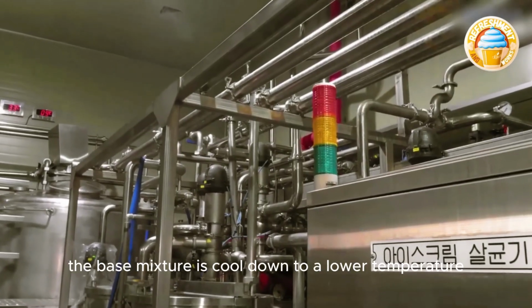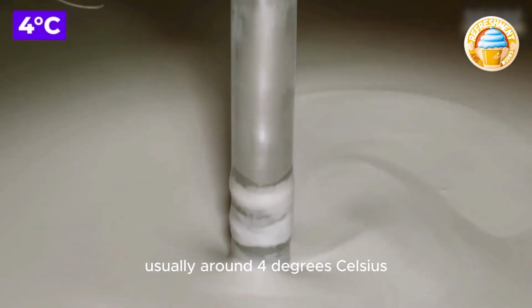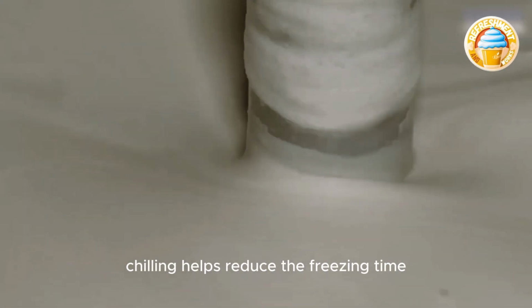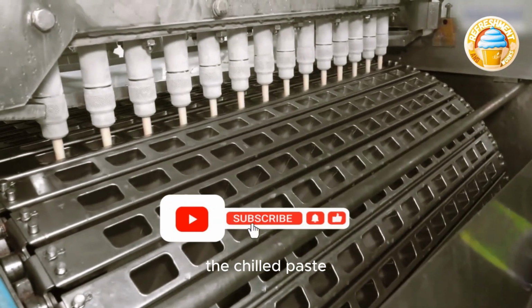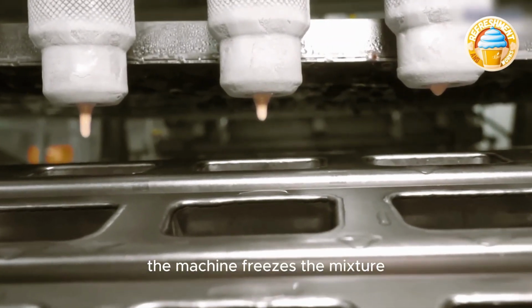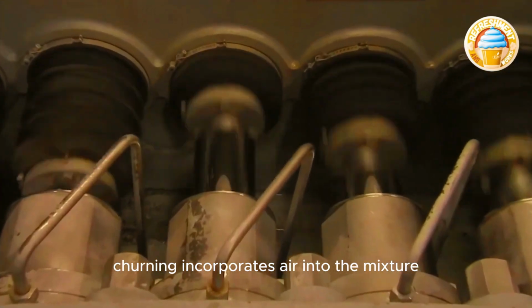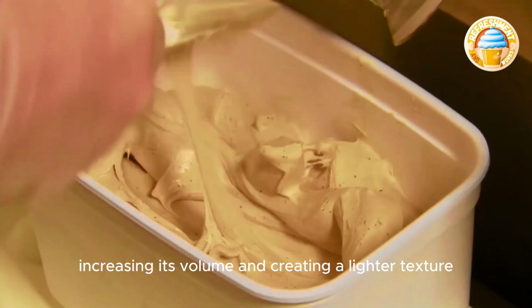The base mixture is cooled down to a lower temperature, usually around 4 degrees Celsius, 39 degrees Fahrenheit. Chilling helps reduce the freezing time and ensures a smoother freezing process. The chilled base mixture is transferred to an ice cream machine, which is a continuous freezer. The machine freezes the mixture while simultaneously churning it. The churning incorporates air into the mixture, increasing its volume and creating a lighter texture.